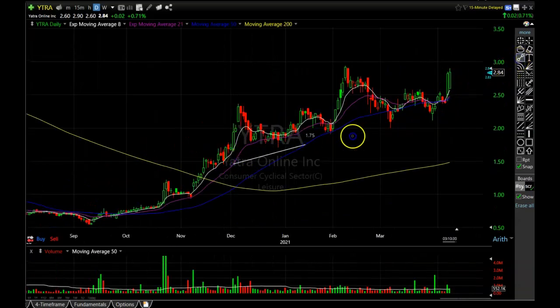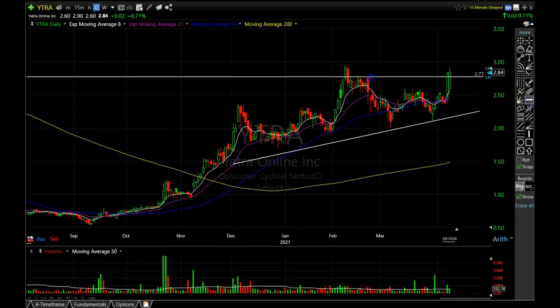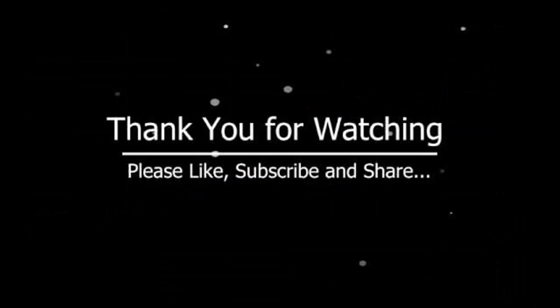You know, we got a little bit of this triangle consolidation pattern that I like to see. It's putting pressure on the old resistance area, and it's starting to push through it. Now, if this thing can get above $3, this one could be a fast mover, so I'm keeping a sharp eye on YTRA for next week.